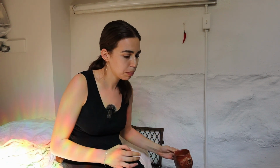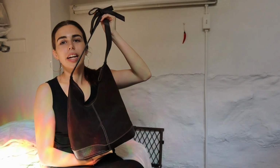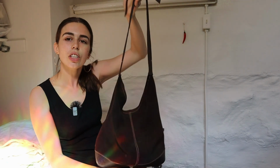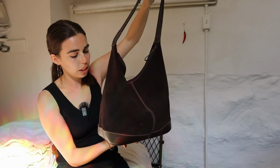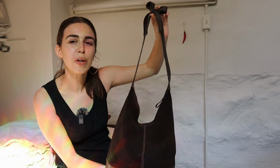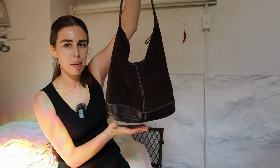So the first thing I'm gonna talk about is bags because that's the easiest and they're already out. The first bag, which has become my everyday staple, I can't stop wearing this bag, it's the only bag I wanna use, is this vintage Miu Miu little hobo bag that I got on The Real Real a couple weeks back. And I just love it. It's big, it's really easy. It has a little tie on top that you can have as a bow or not. It's got brown suede and a brown pebble leather bottom.